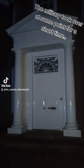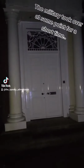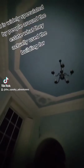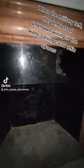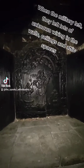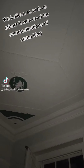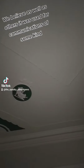The military took over at some point for a short time. It is widely speculated by people around the estate what they actually used the building for. When the military left, they left lots of unknown wiring in the walls, ceilings, and attic spaces. We believe, as well as others, it was used for communications of some kind.